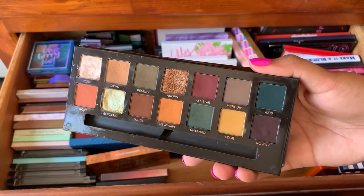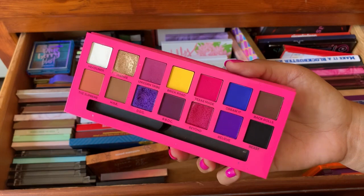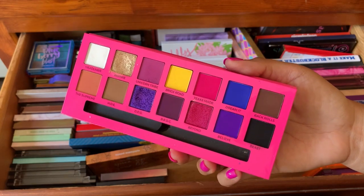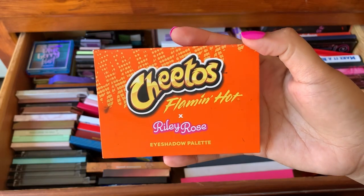I have the Subculture palette, I have the Riviera palette, and lastly I have the Alyssa Edwards palette. I don't really reach for my ABH palettes, but I am going to keep them. Next, we have the Cheetos and Riley Rose palette.